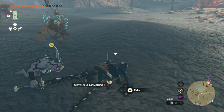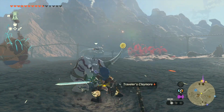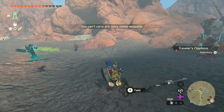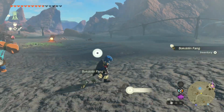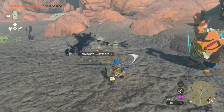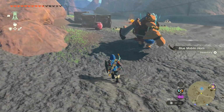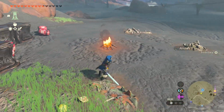Let's use the Master Sword. Lovely. Pick up the pieces while our new friend is dealing with the moblin over there. Nice. Easy peasy. Brilliant. Well, that's good news. And it looks like there's some arrows and things kicking about around here as well.